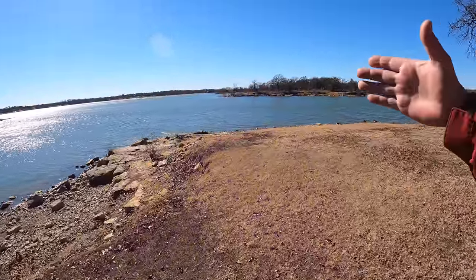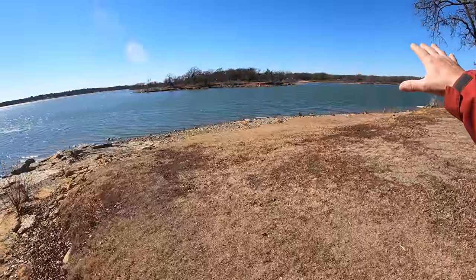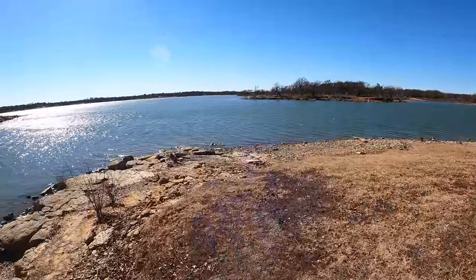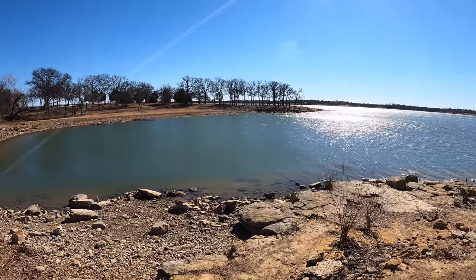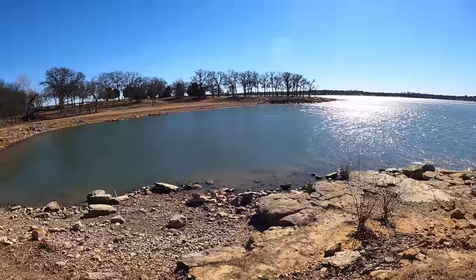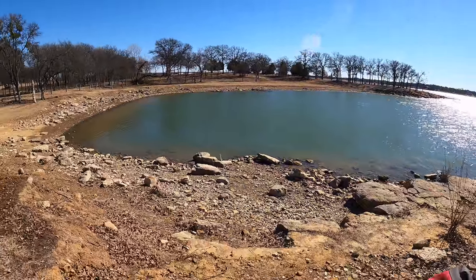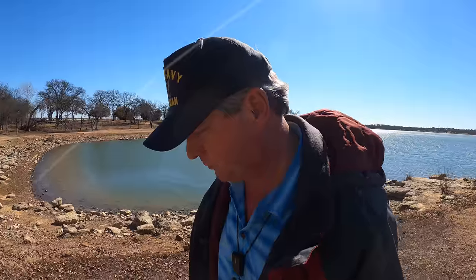So there's not any swimming areas that I could find in the campground. I don't really see a swim area here. I guess you could swim in this. Anyway, they've got trash cans and a place to cook. Of course, I have all of that at camp. All right, let's go see some more stuff.